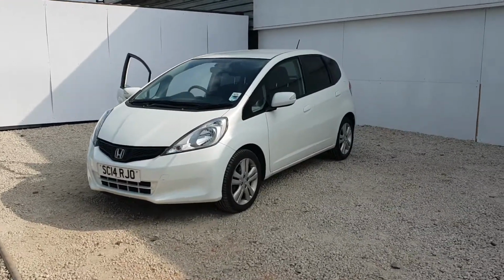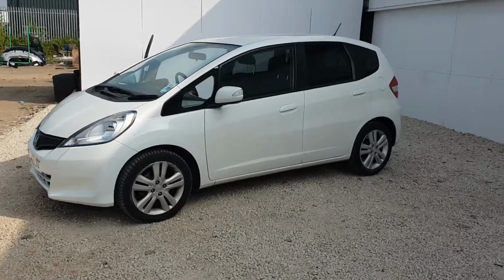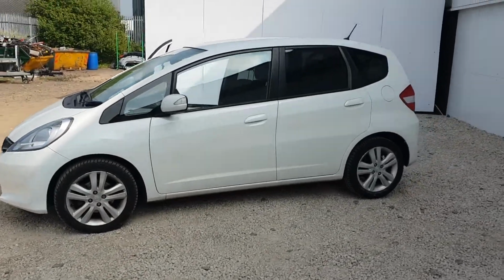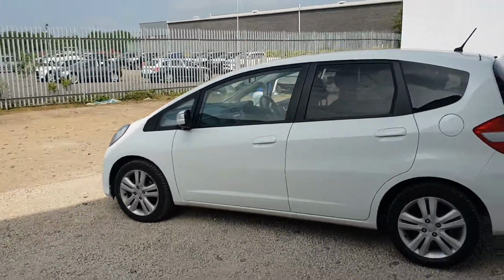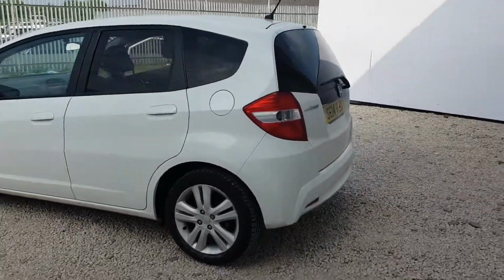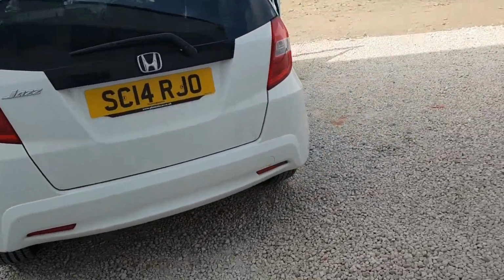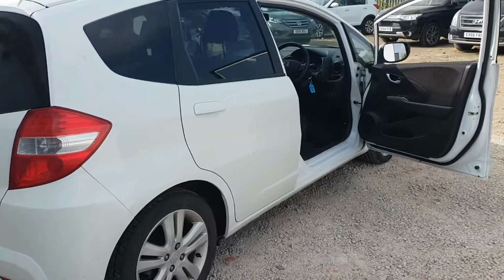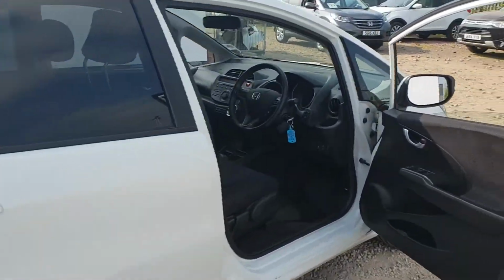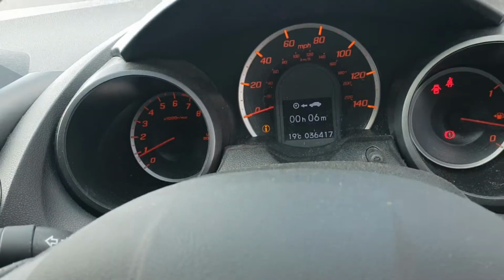Here we have a 2014 plate, 1.4 Jazz petrol, ES Plus model, which gets the alloy wheels and privacy glass at the back, as well as cruise control, volume control on the steering wheel, electrically folding wing mirrors, etc. This car is in excellent condition, as you can see looking around it, and it has just over 36,000 miles, which you can see there.